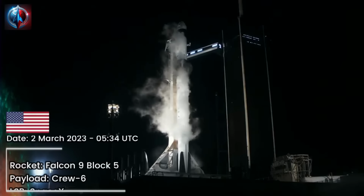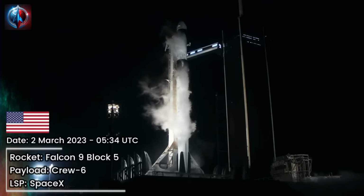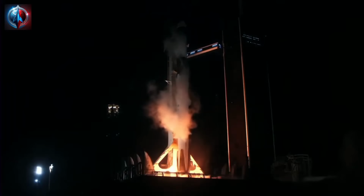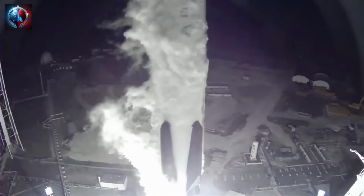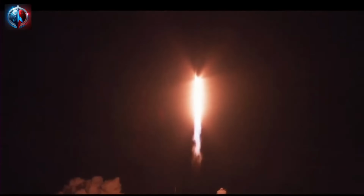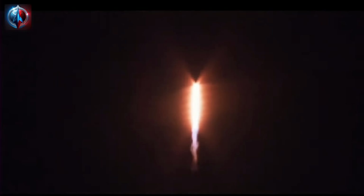Ready for an on-time launch for the instantaneous... 10, 9, 8, 7, 6, 5, 4, 3, 2, 1. Engines full power, and liftoff. Crew 6, go Dragon, go Falcon. Now launching on Endeavour's fourth flight to the International Space Station. Vehicle's pitching downrange, 1.7 million pounds of thrust provided by the 9 Merlin 1D engines on the first stage. Hearing good call, stage 1 propulsion is nominal.